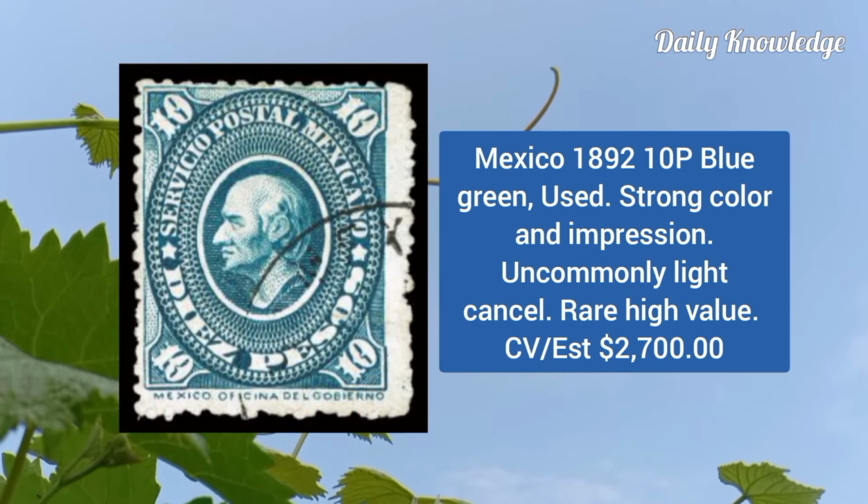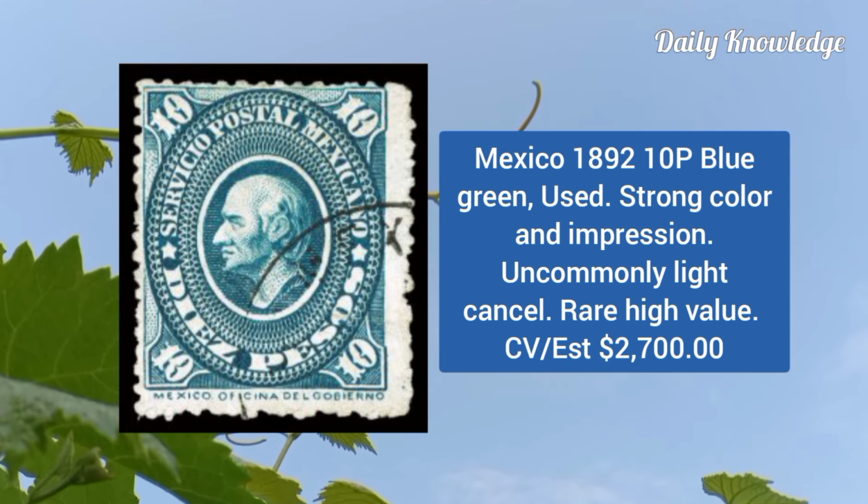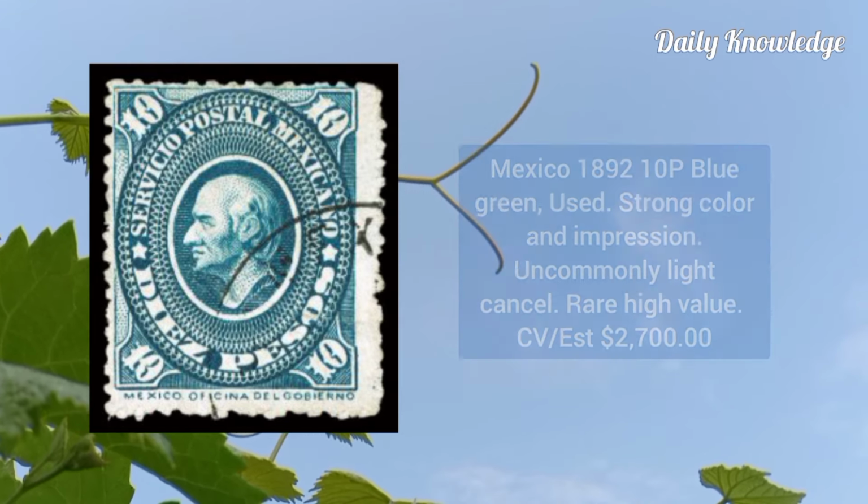Mexico 1892, 10P blue green, used example with strong color and impression. Uncommonly light cancel and it is a rare high value.